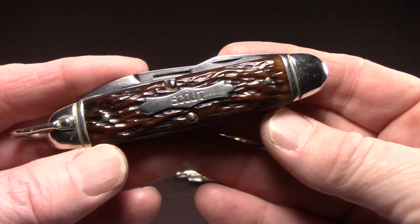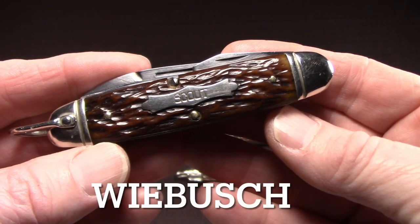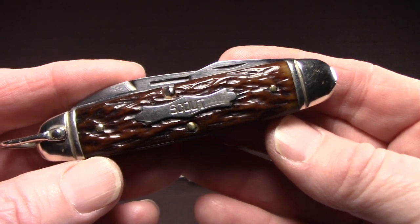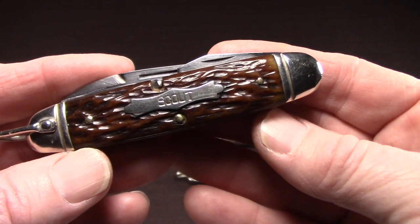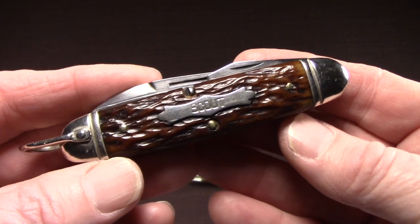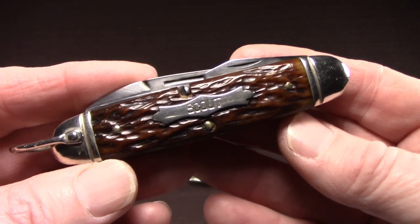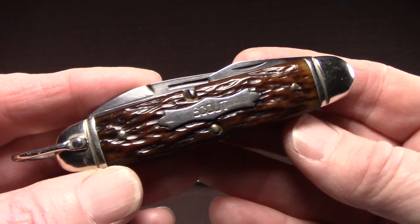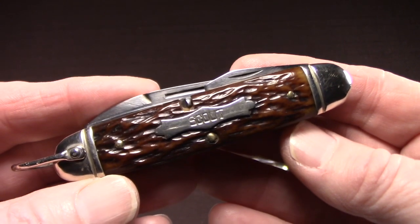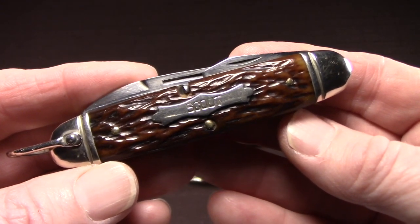One reads Challenge Cutlery Company, Weebush, or Wybush, I'm not sure how you pronounce it, Weebush and Hilger, owners, Sheffield or New York City, importer of English and German knives, 1867 to 1914. And then the second entry is Challenge Cutlery Company, Weebush and Hilger, Bridgeport, Connecticut, U.S. made, 1891 to 1928.